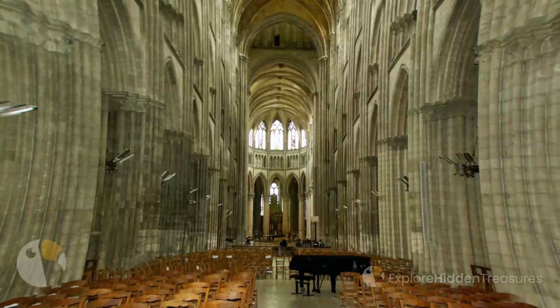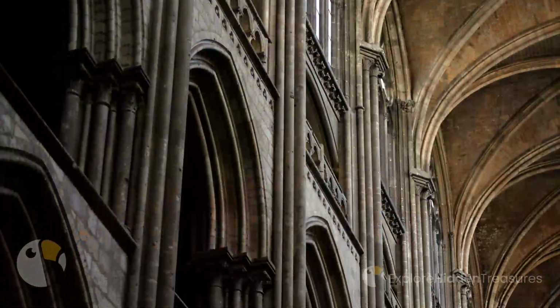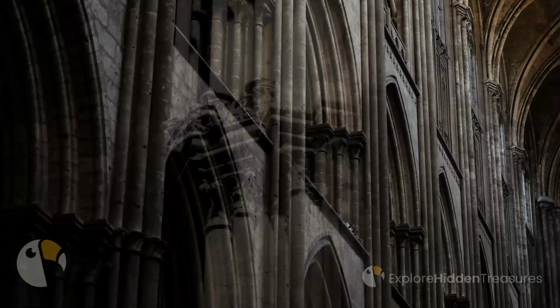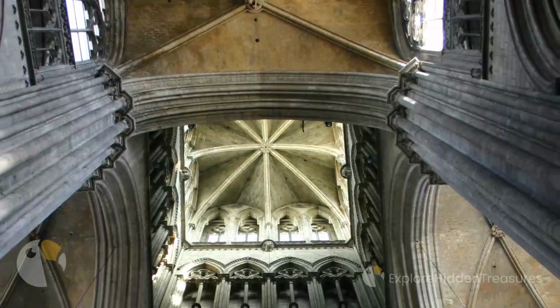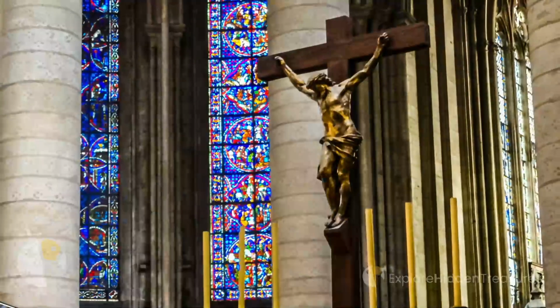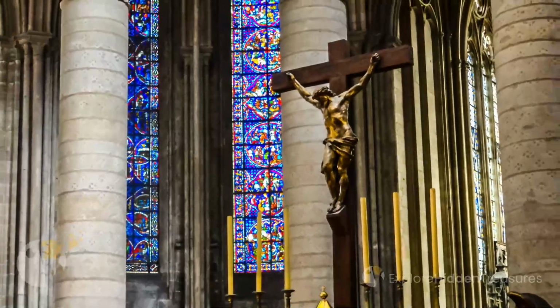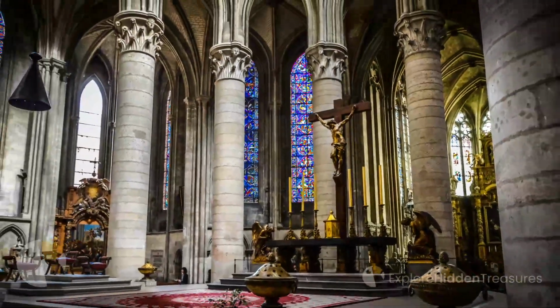Take a moment to explore the intricacies of the cathedral's interior. The stunning sculptures, the ornate chapels, and the mesmerizing labyrinth on the floor all speak of the deep spirituality that has permeated this place for centuries. Rouen Cathedral has witnessed countless baptisms, weddings, and funerals, each event etching its mark on the cathedral's rich tapestry of history.